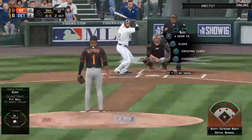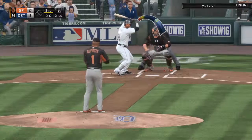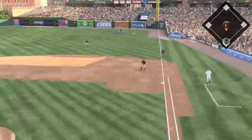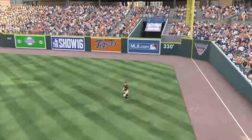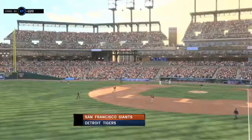Into the box now, Victor Martinez, as the switch hitter will take his cuts left-handed here. And we all know he's a much better hitter from the other side. This is pulled into right. Pence is there, and he'll make the catch to retire the side.